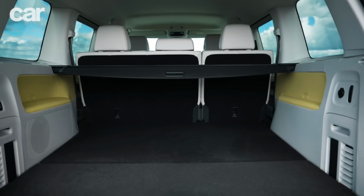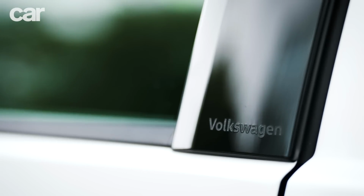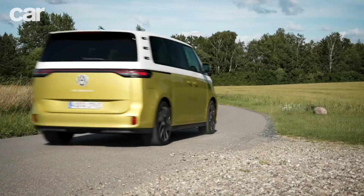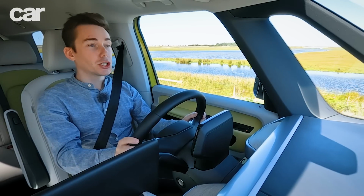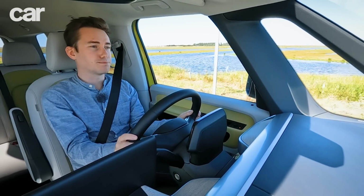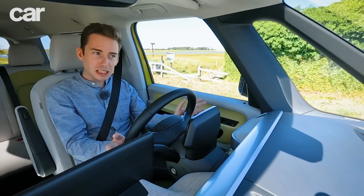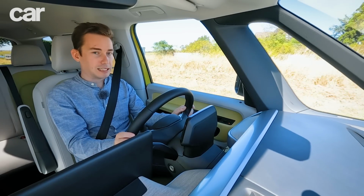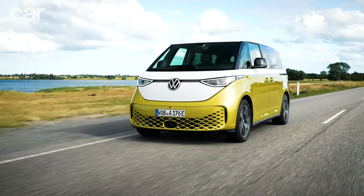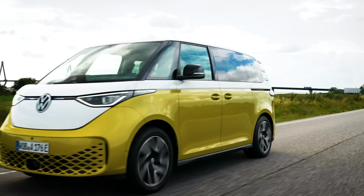Okay, so VW's not quite nailed the practicality of the ID Buzz. But what's it like when you're the person behind the wheel? Now, anyone who's driven the old Type 2 Volkswagen will know that it was quite a unique driving experience. Most models were very, very slow, but then that wasn't a bad thing because the brakes, well, they were there only in theory. However, none of that stopped the driving experience from being packed with fun and charm.